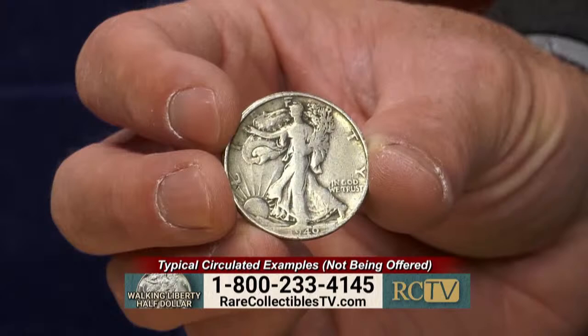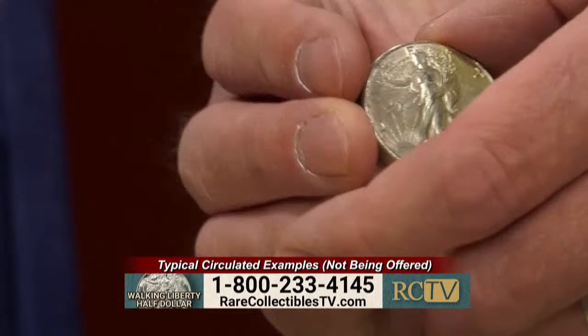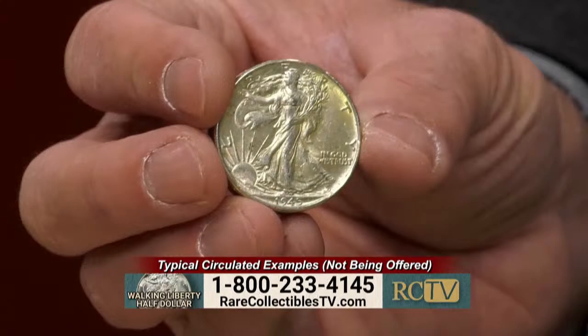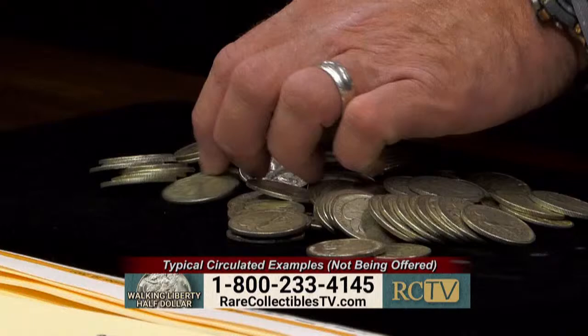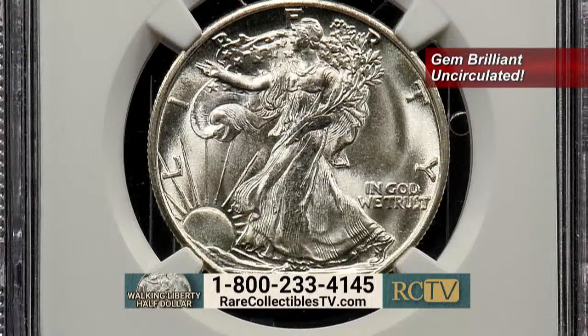It's very unusual to find anything, even in... here's a really nice one. This is a really nice coin, but that's not even uncirculated. That's about uncirculated at best, maybe extremely fine, but I'd probably say that's about uncirculated right there. But to find an uncirculated coin, there's definitely none in here. And keep in mind, these are mint state 65. That's not just the base level for uncirculated. These are gem. They're not just uncirculated, they're not just choice uncirculated. These are gem uncirculated coins that I've been able to put together in these sets.